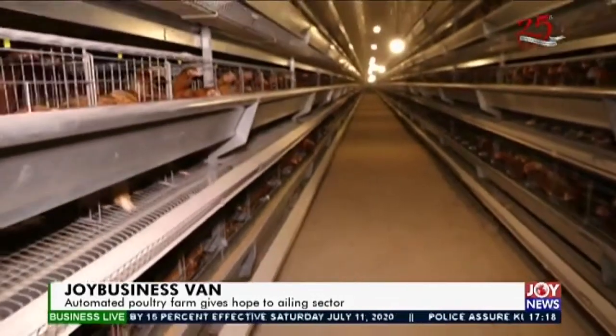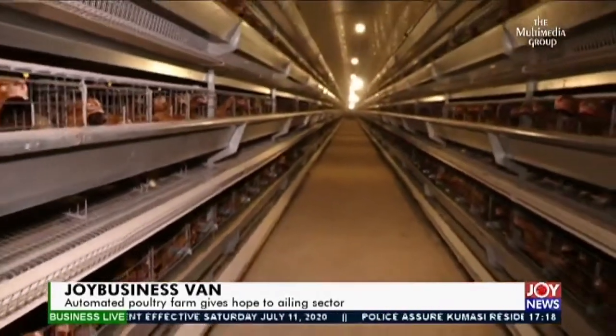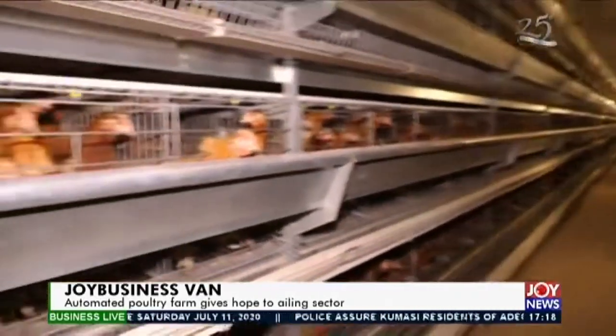We saw that there's a big potential market which we can explore, but cost of production is making a lot of the poultry farmers not to expand or grow. So for us, we saw that bringing in technology like this can make us produce more and thereby reducing our cost of production. What technology are we talking about? The fully automated battery cage system imported from China.